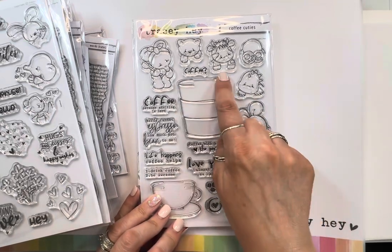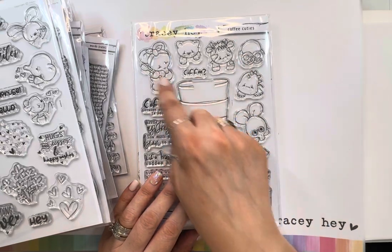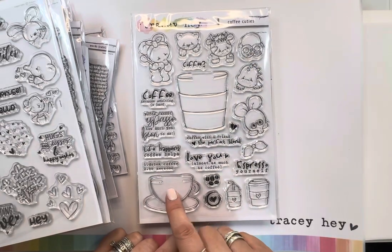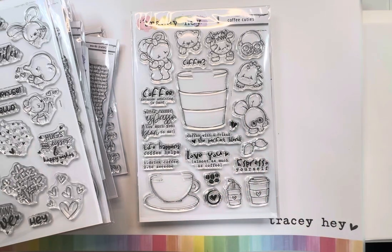So the idea is you stamp the coffee cup, and then these characters can be sat on the top there, so you can have the elephant sat on the top with his spoon, or this one's diving into the cup, and they also work with the espresso cup as well. So you just mix and match, you just pick which one you want. Again, it's not difficult to line this up, being clear stamps. If you're at all worried about it, just try it with copier paper and get to grips with how it's supposed to be positioned.